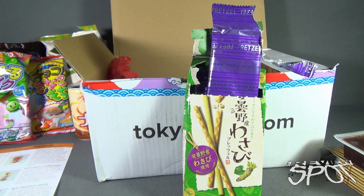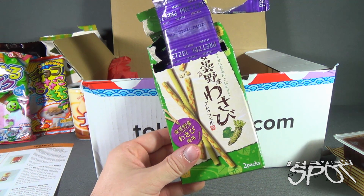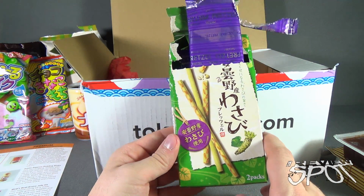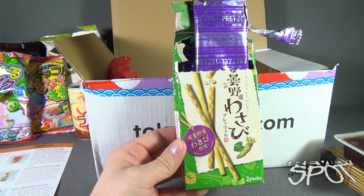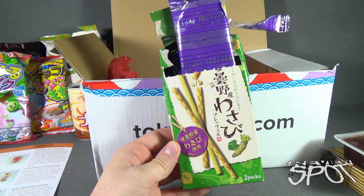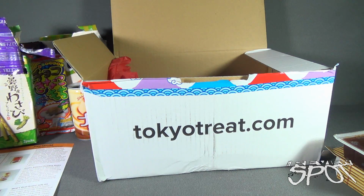Woohoo! That's got kick. Oh, that's a strong wasabi. It dissipates, and luckily you can still enjoy the taste of the pretzel afterwards, but that's a very strong flavor of wasabi. I'm not crazy about it, but that's just because I'm not a big wasabi guy to start off with. We'll move that to the side.